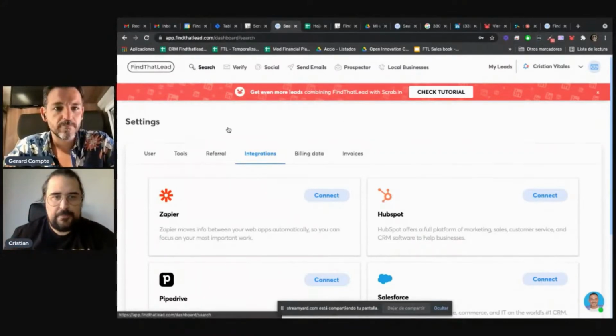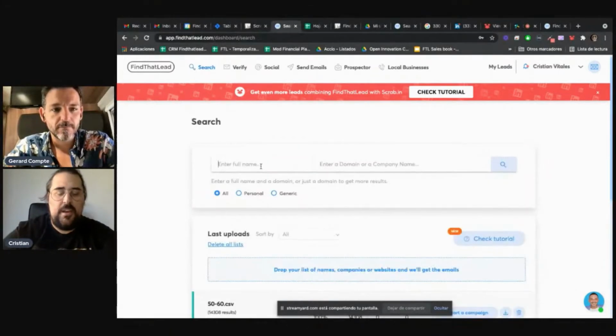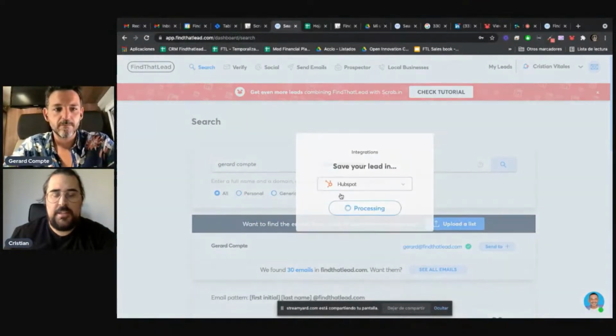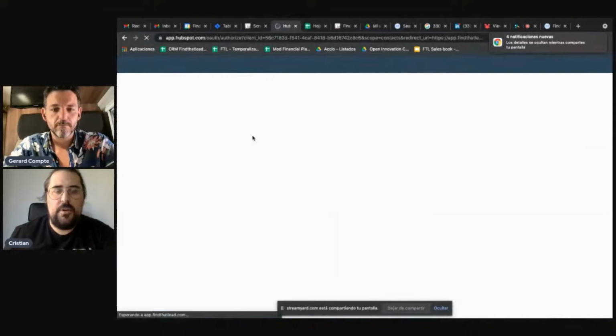Let's do a simple test. If you go to search right now, you can find someone, like let's find Gerard at FindThatLead. When we have the email, you have a send to button here. That send to is to select if you want to import to a CRM. Just connect it if it's not connected with HubSpot, then you have the authorization screen, and you can send the lead easily.